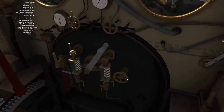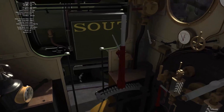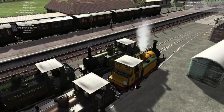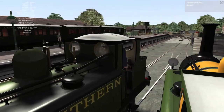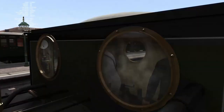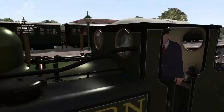It's got the vacuum brake steam and the Westinghouse steam. So that's for the brake pump on this engine, which it doesn't have, even though it does have the air brake. So this is the Isle of Wight variant. The only thing that's different between these two variants is the livery and the whistle.